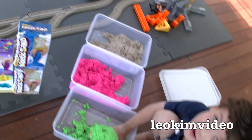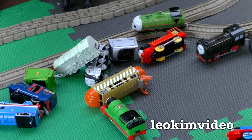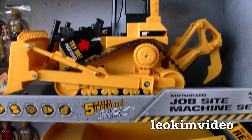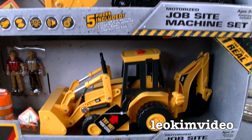And what I've done is I've set up a great big train track here. It's the classic Trackmaster track. I've got out the rest of the Trackmaster 2 trains because we're going to have a bit of a sand loading station on this railway. But first up, I better come along and unbox all of these amazing trucks so we can get our Kinetic Sand play area into action.